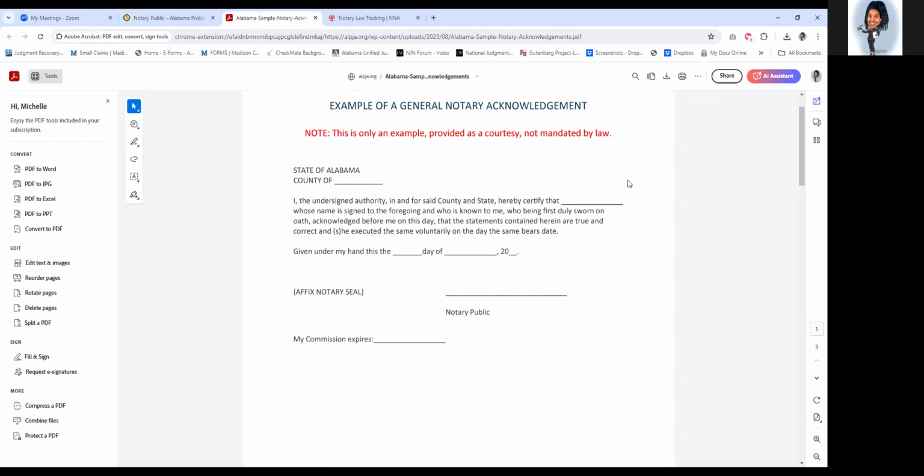California is one state, and I believe there are a couple of other states that require their notaries to use specific notary certificates. Alabama's not there yet, but I believe the purpose for the Probate Judges Association to place these examples on its website was to show us notaries what a good, ideal, strong notary certificate looks like.